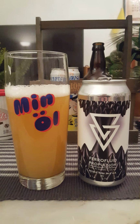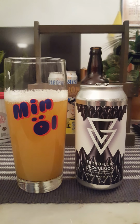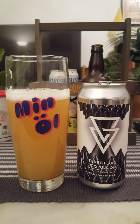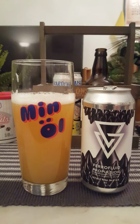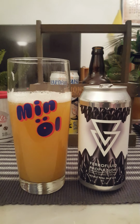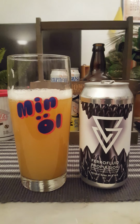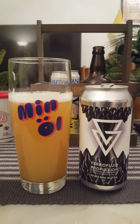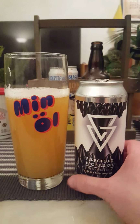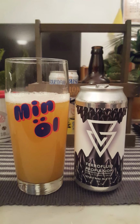Not bad. Not bad. Initial tropical burst on the flavor. Quite refreshing. A little bit of mango, orange, lemon. Then in the middle, unfortunately, you get the alcohol. It tastes quite boozy actually for being just, I think it was 8%, right? Yeah, 8%. So just an 8%er, but it tastes like a 10-12%er actually.